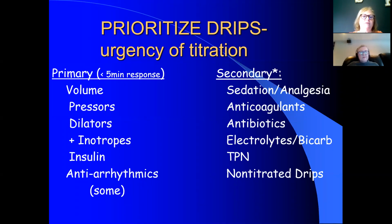Greater than 5 minutes. Oh, no, sorry. Secondary ones, we're going to look at sedation or analgesic. Not that it's not important, but these ones in the left column, we are often thinking life and death, right? Can I bring their blood pressure up? Can I impact the lethal heart rhythm that I'm seeing? So I want that response in less than 5 minutes, and I want to start it immediately.